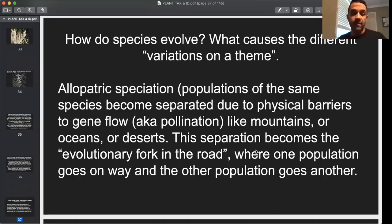The idea is you get this evolutionary fork in the road, the separation of two populations. And it can be because the seed was dispersed by an animal, or mountains arise, or continents separate, plate tectonics, etc.